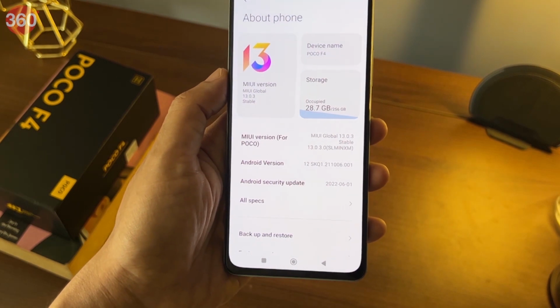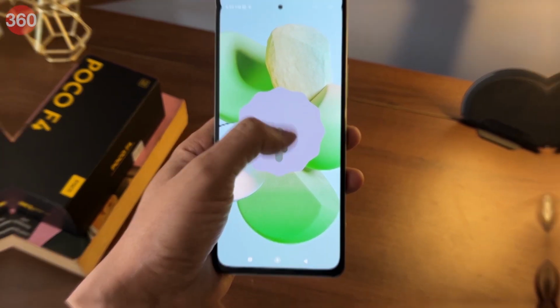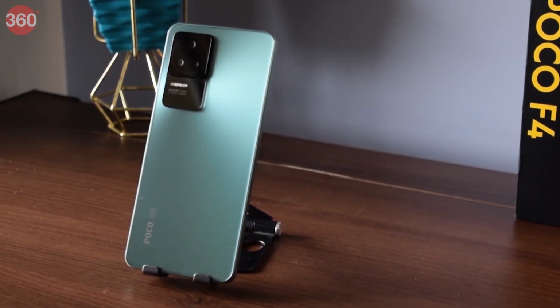Finally, we come to the software, and the Poco F4 5G runs MIUI 13 based on Android 12. Now, this UI is colorful and feature-rich, and so far I haven't really noticed any notification spam from the pre-installed apps. So this was a quick first look at the brand new Poco F4 5G.